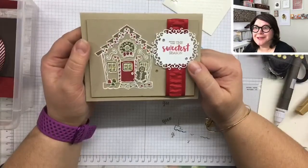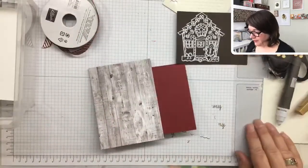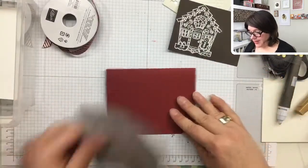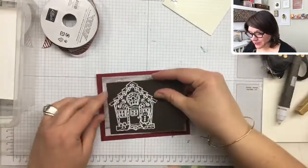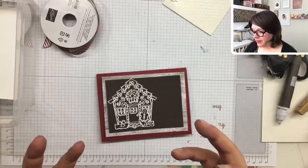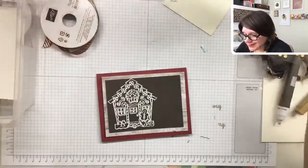But of course, we're gonna switch this up to use up some of our paper from the Gather Together suite. So I've got myself a cherry cobbler base. I've got my Gather Together paper, the wood grain, love it. And I'm gonna use Early Espresso, because when you use your watercolor pencil crayons, they kind of pop when you add color to darker colors. Also, you can do this on crumb cake and it pops as well, but let's see how this goes.